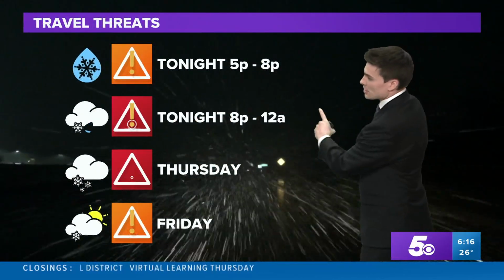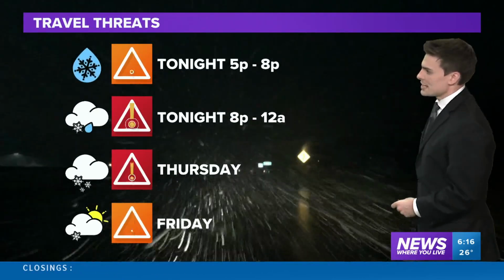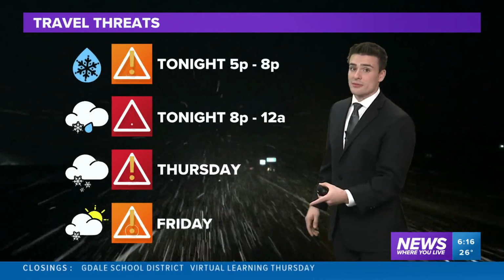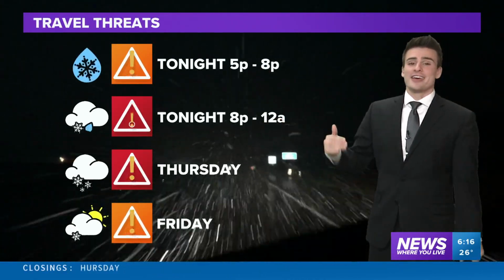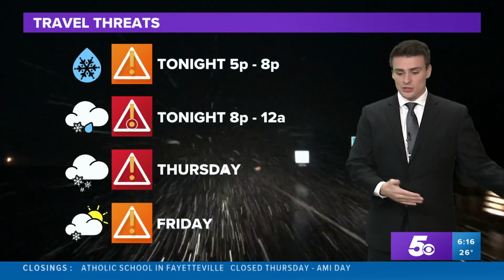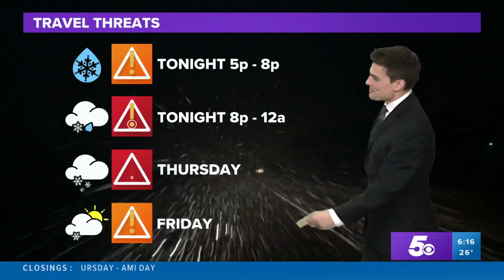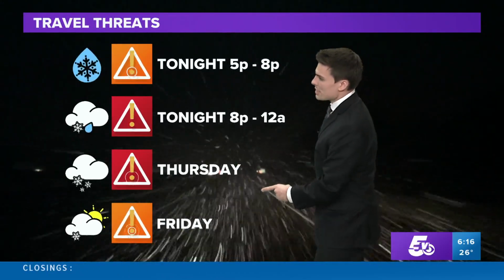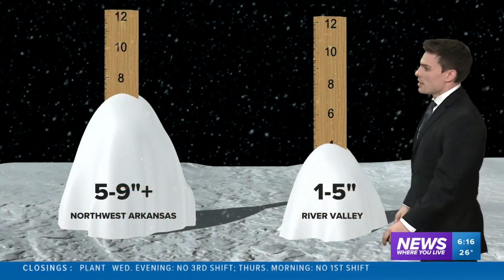Travel threats increase, especially after 8 o'clock. That's when you want to be on the lookout. The roads will start to get dicey, I think, both in northwest Arkansas and the River Valley. And then once you really approach midnight, we're talking full-on heavy accumulating snow that'll last throughout all of the overnight hours into Thursday morning for sunrise. Tomorrow morning is going to be difficult for travel. I think by lunchtime tomorrow, we may take a break before more snow showers come in for Friday. And then finally, we start to wind things down.